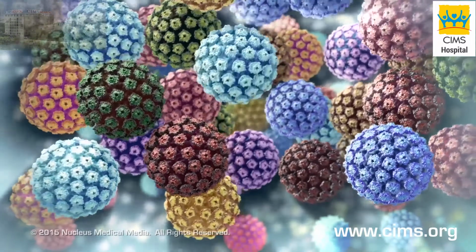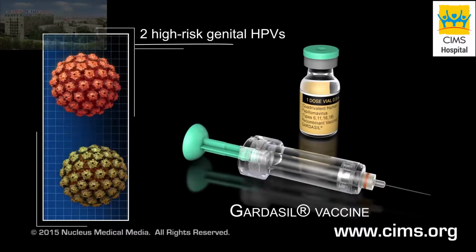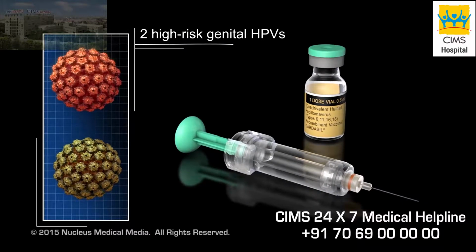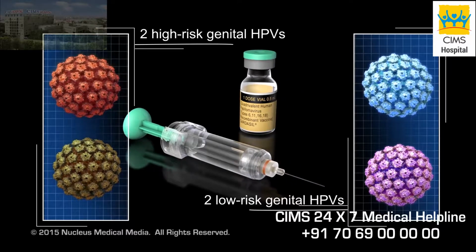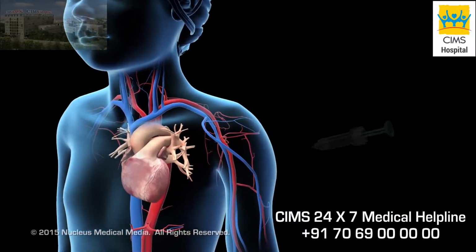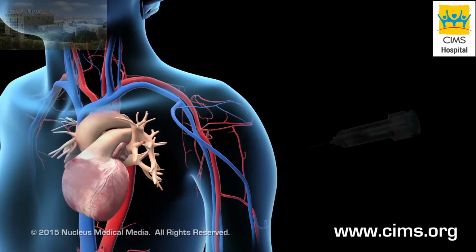There is no cure for any type of HPV infection. However, the Gardasil vaccine can help protect against 2 of the most common high-risk HPVs that cause genital cancers. The vaccine also helps protect against 2 of the most common low-risk HPVs that cause genital warts. For best protection, preteen girls and boys should receive 3 doses of the vaccine over a period of 6 months before any sexual activity takes place.